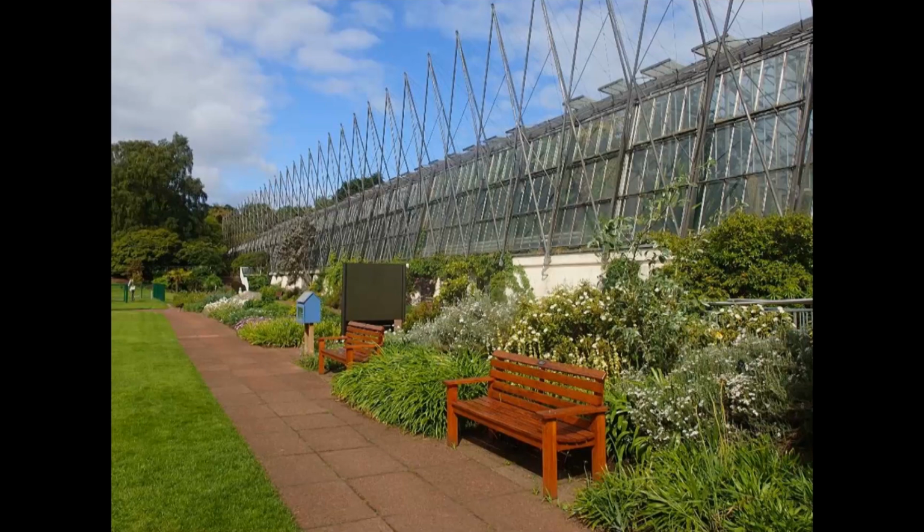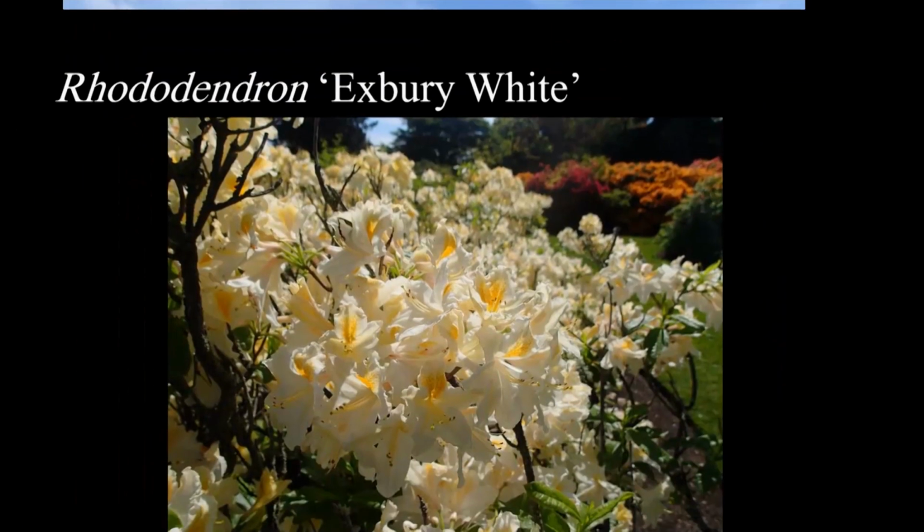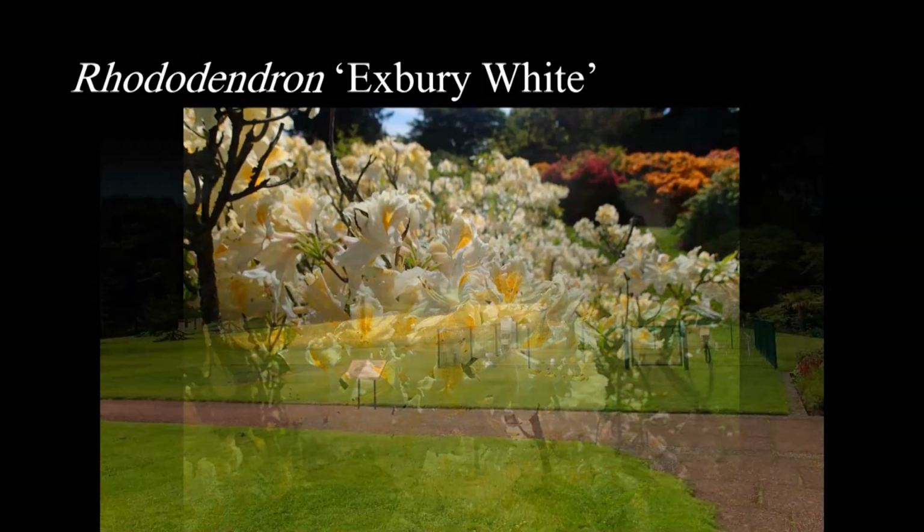But you've got these classic British perennial borders. We've got our toboggan in the corner. And they had really liked the way that they had planted their Exbury hybrids, just because you could stand there and go, oh my gosh, look at all these Exbury hybrids. The smell is amazing. On the Gulf Coast, they call these honeysuckle azaleas because they do smell like honeysuckles. And when you see that, it's just stunning.